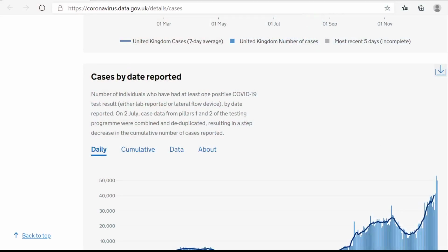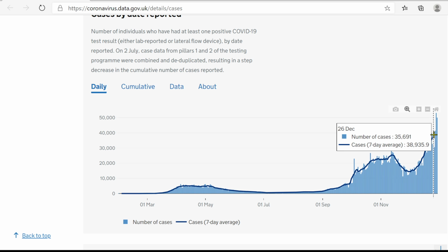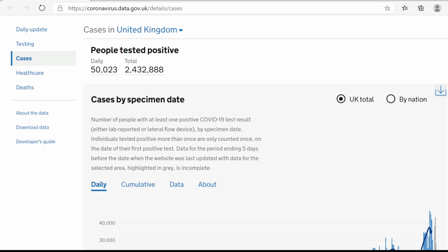And if we just look at the official data from the live feed here, we see this great increase in cases. Now, this is partly delayed reporting over the Christmas period, but not entirely, because the trend is upward. The 7-day average trend there is upwards. So we have definitely got this increase in cases.